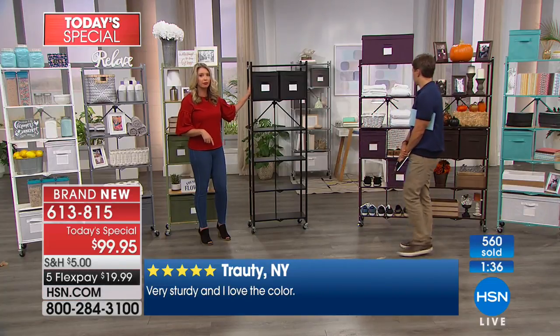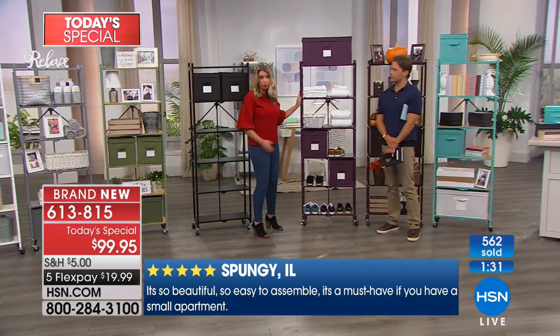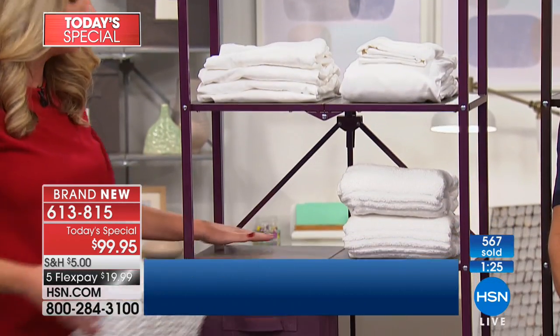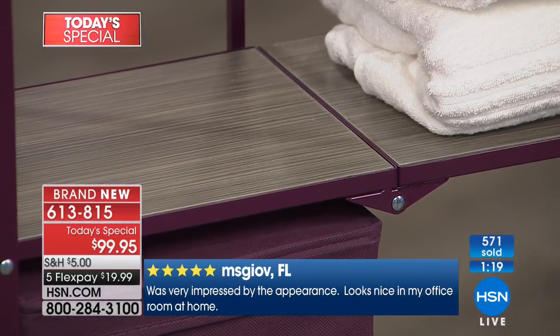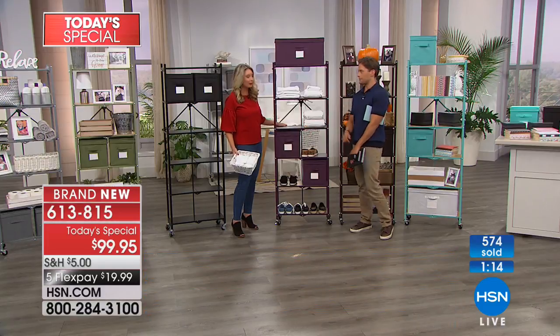And again, it comes with the black bins here. This is brand new eggplant, and she is gorgeous, okay? I love the eggplant bins that you get with this, but then you're getting that beautiful gray wood tone right here that you're also getting on the gray on gray. And by the way, there's only about 800 left for the country, left for the day, in that brand new eggplant and gray color.